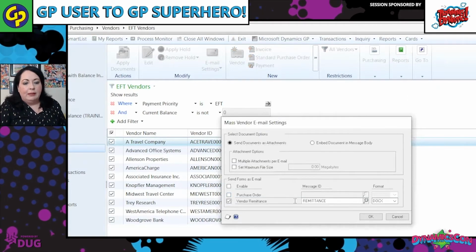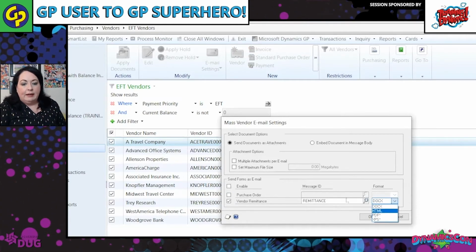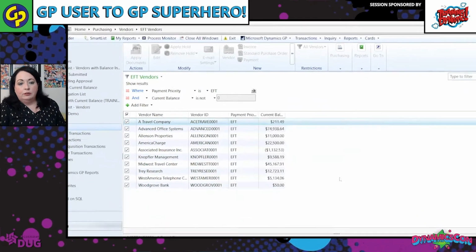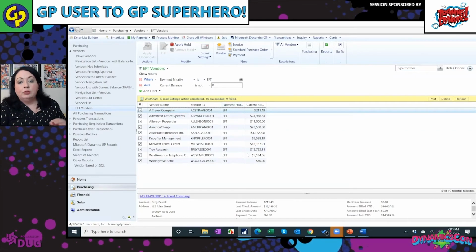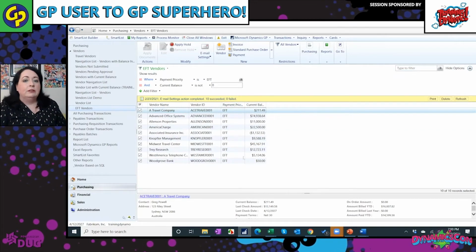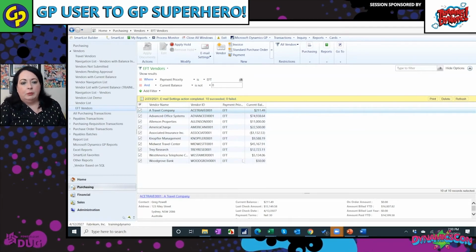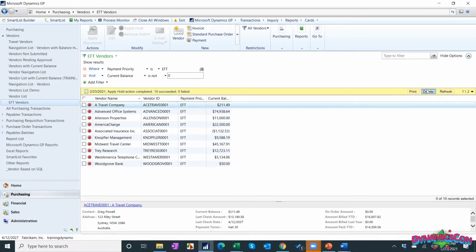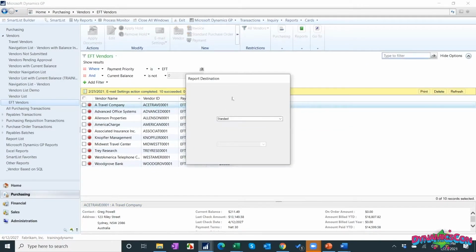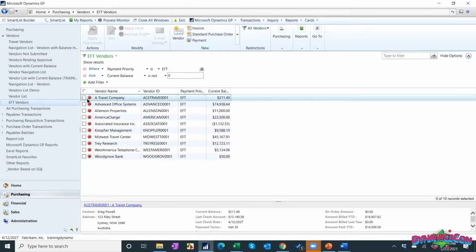So maybe we have a new remittance we're going to use for EFTs. I can assign that, make sure it goes out as a PDF, and I can assign it in bulk to all of those vendors. I can come in, maybe until we get a payment priority, we're going to keep those vendors on hold. We are not paying you until we receive your 1099 information, and we receive this EFT document. I can mass apply hold, refresh, dump out these little yellow bars. If one of them failed, I could print out a little report to tell me why it failed, delete, and now they're on hold. Now, do I want to keep them on hold? No, but you get the idea of what I can do.